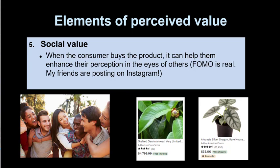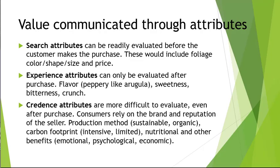So here we see 5 different ways that we can enhance the perceived value from the customer's perspective, and most of us really aren't using them. So let's move into how we communicate that value. We could do it usually through one of 3 ways. We either do it through search attributes, experience attributes, or credence attributes.